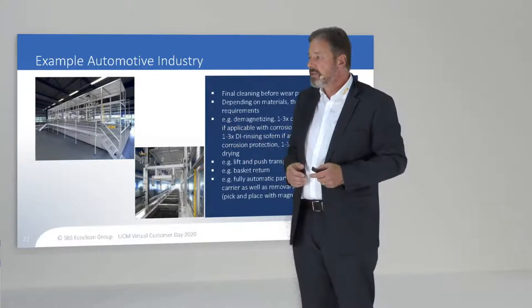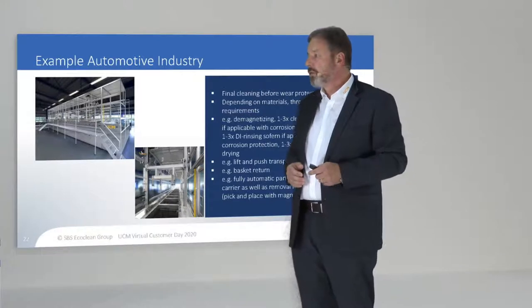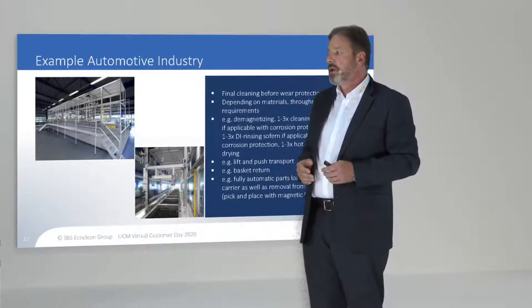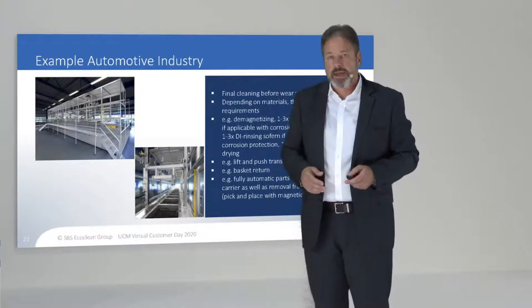The rest is also possible as before. For instance, a basket return, or also fully automatic parts loading in the goods carrier, as well as removal from the goods carrier, for instance with a pick and place system or a magnetic handling.